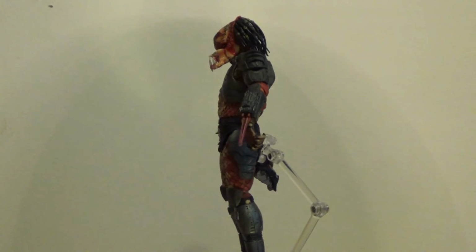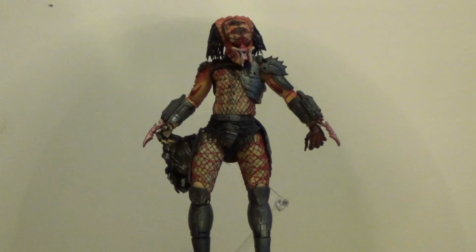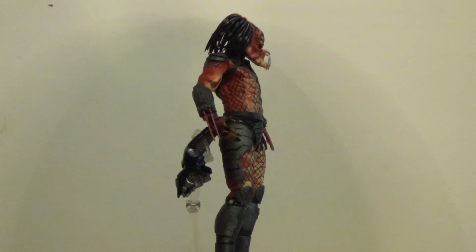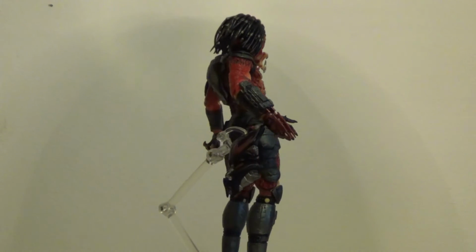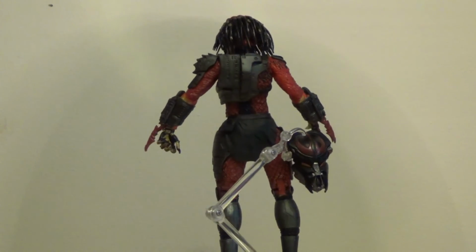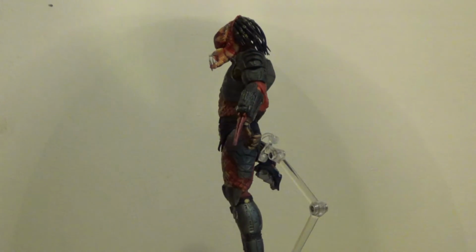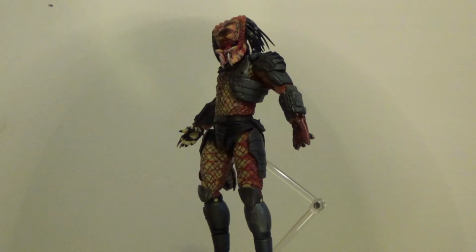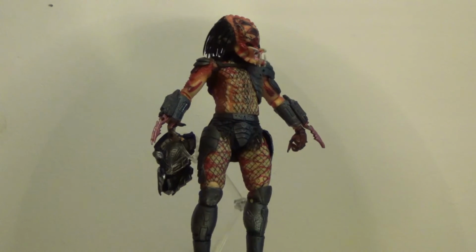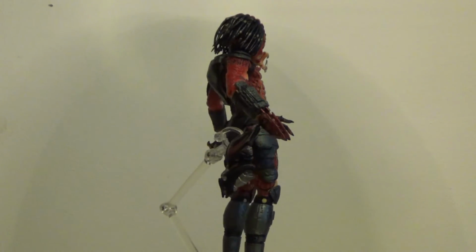At number 8 is the NECA Viper Predator. I do love the removable mask and the detail, the paint, but that's really all about it. I don't like the short dreadlocks. It doesn't really look like a Predator. The back looks like it's sunburnt because the whole back is just painted red. And the double blades just break really easily.